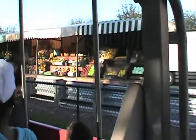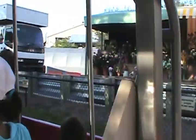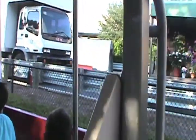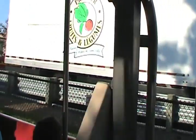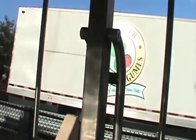This staging area to our right is known as Acceleration Alley. Here, the custom-built stunt show vehicles rev their engines up to 70 miles per hour before making their high-speed entrances onto the stage for our Lights, Motors, Action Extreme Stunt Show. Of course, these are professional stunt drivers. We hope you'll enjoy their daring driving skills, but please, don't try them.